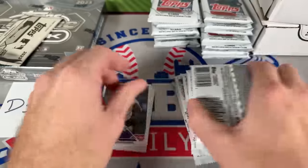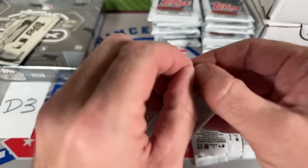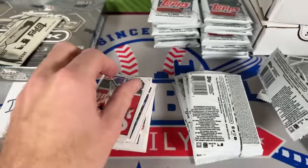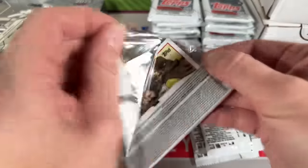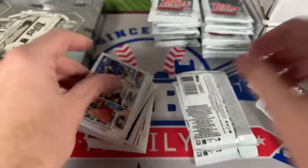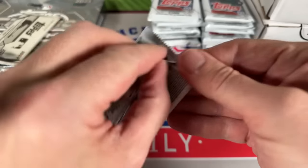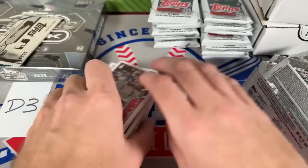All right, so we've got the Series 1 right now in this discount round. This was a $19 round for all 10 of these boxes. And get these open up right now. Let's see if we can find one auto or relic per box.